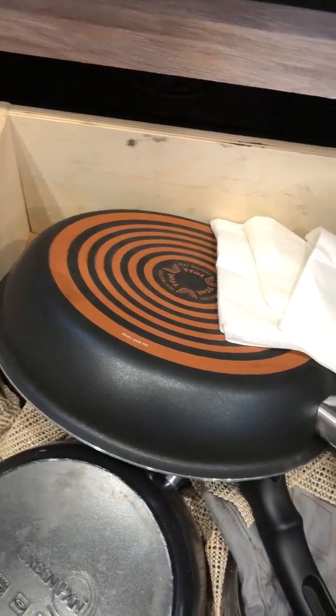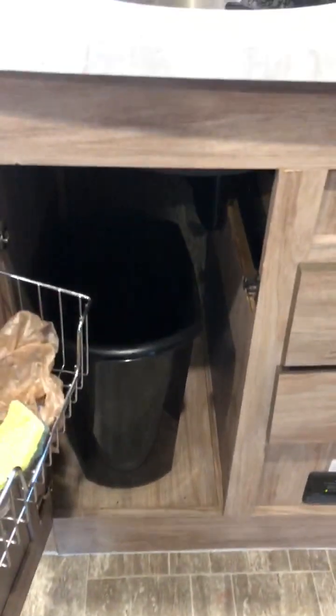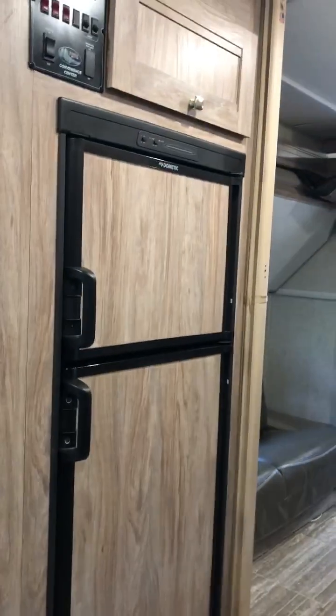Pots and pans, most of them new. All kitchen utensils, silverware. Service for 8 Corral. This pops up for some extra counter space. Trash. Refrigerator.